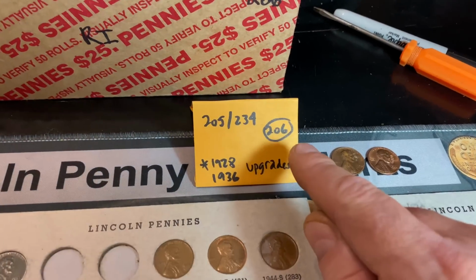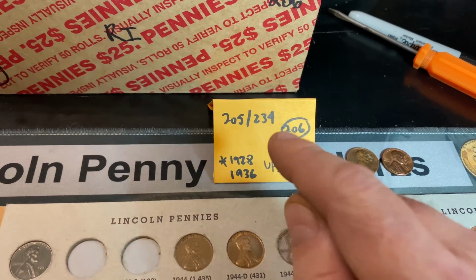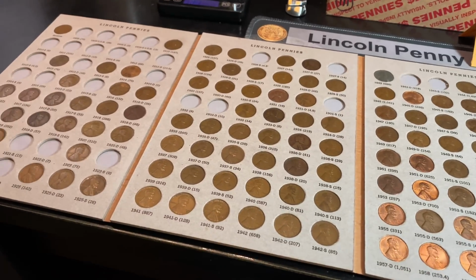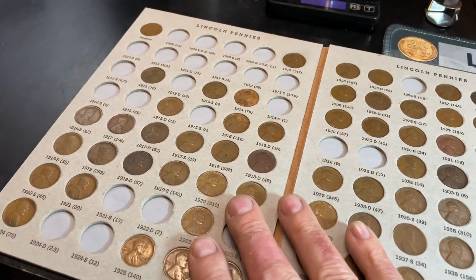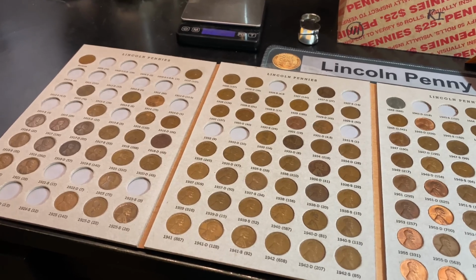And now after 206 boxes hunted, we found 205 out of 234. And I'll take it because upgrades this late after that many boxes is always a good sign. Still trying to find some oldies. And even though we found oldies in that box, nothing could be used for the book.